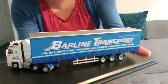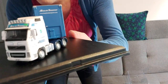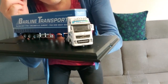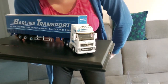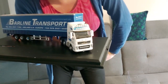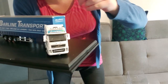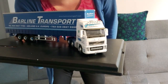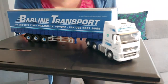So this is it, and this is a Volvo tractor unit on the front, and that's one of the reasons why I wanted to get one of these. I've got a lot of Scanias on the layout. I do have a DAF, but they're mainly Scanias, and so I really wanted to get a Volvo. I do have my recovery truck over the far corner, which is a Volvo, but it's not an Arctic. But yeah, I got to pick this up for just £13.50. Can you believe that? Brand new.